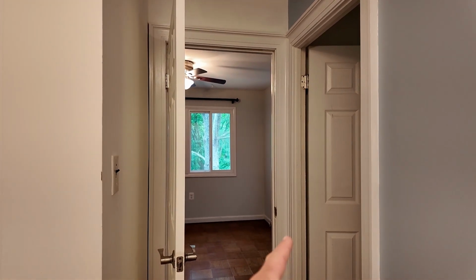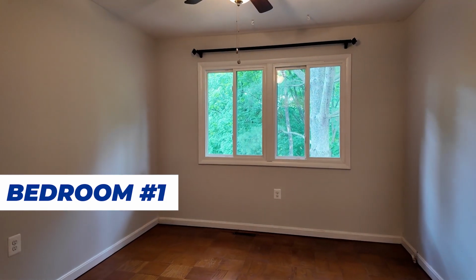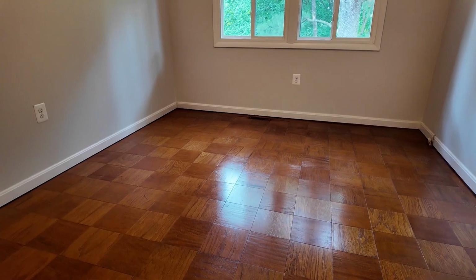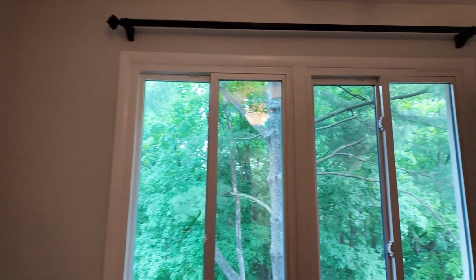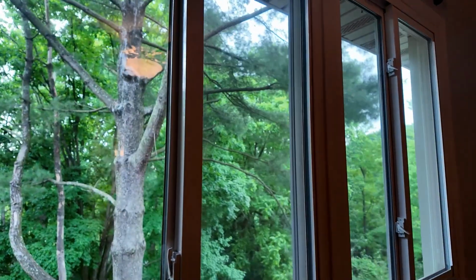Bedroom 1, bedroom 2. Bedroom 1. So I talked about the downfall of this home, and it has this old flooring and so forth also, but this is a very small bedroom. It is in the shape of a square. It does have really nice windows, and they're newer, so you don't have to spend money to update them. But you can see it's not the biggest.